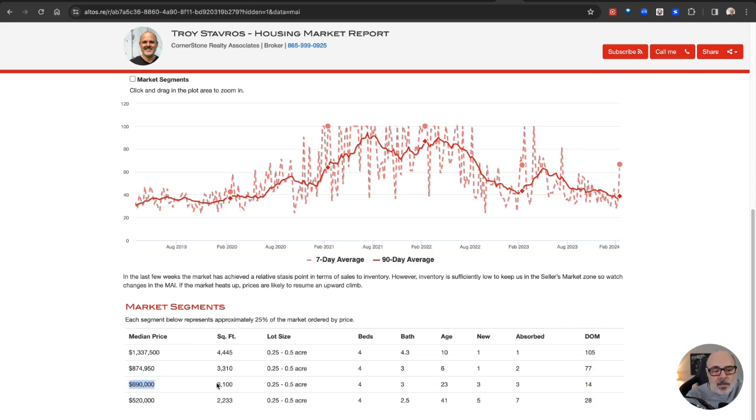The next quadrant up averages 690,000. In that quadrant, you get about 3,100 square feet, 4-bedroom, 3-bath, home that's about 23 years old. Last week, we saw 3 new listings come on the market in that quadrant and 3 be absorbed. So there's demand in that quadrant as well. And you can see of the 4 quadrants, this 690 average is the most competitive because of those homes. They only stay on the market for 14 days on average.